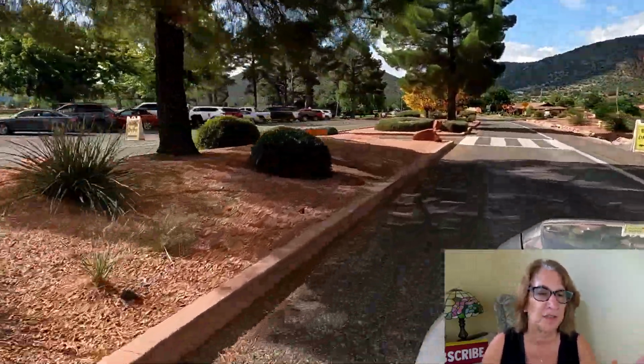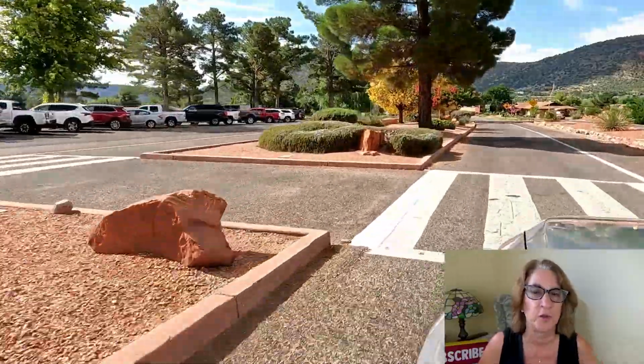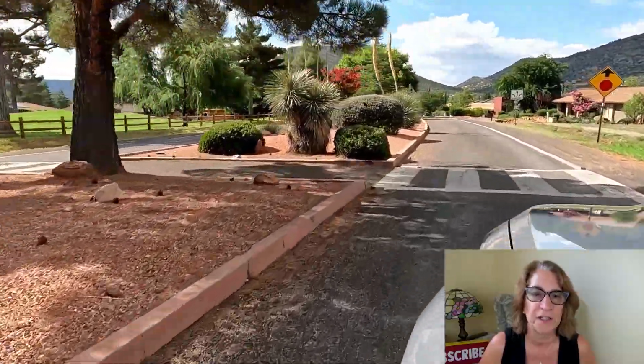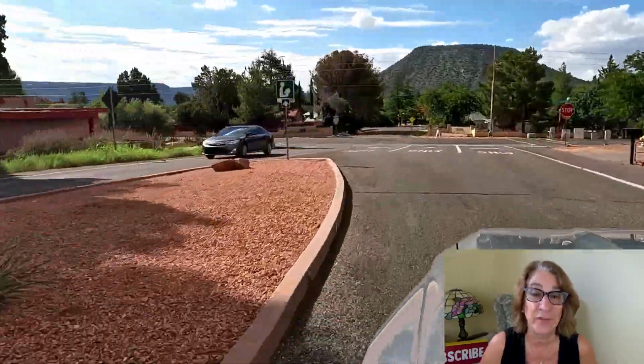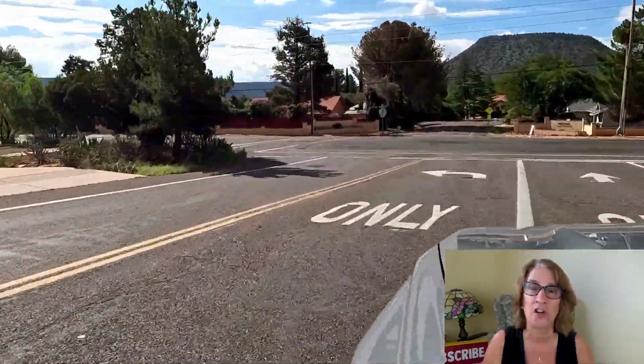There's more on the right, but there's the main parking, as you can see, for the Village of Oak Creek. And I'm about to head out to Verde Valley School Road again, but I wanted you to see this little area because it's very nice. And then a couple of houses as we approach Verde Valley School Road on the right, I'm sorry. I'm directionally challenged today. And then if we would go across, there are other nice neighborhoods.